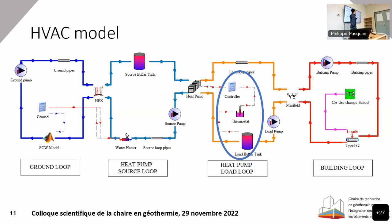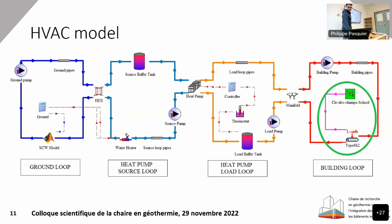Starting from the buffer tank, the temperature of the buffer tank. And here I have the loads, the loads in the building loop, which are then read by the building model. The building model gives what it needs, and this loop gives the amount of power that is required.